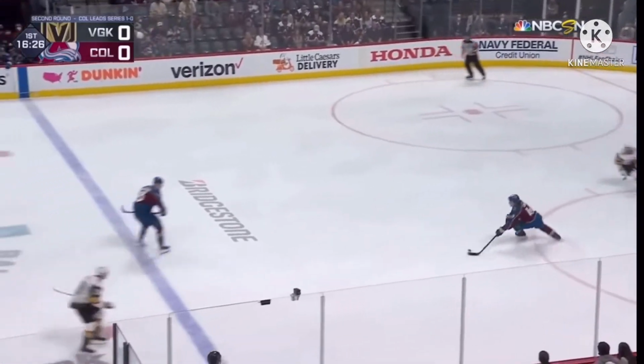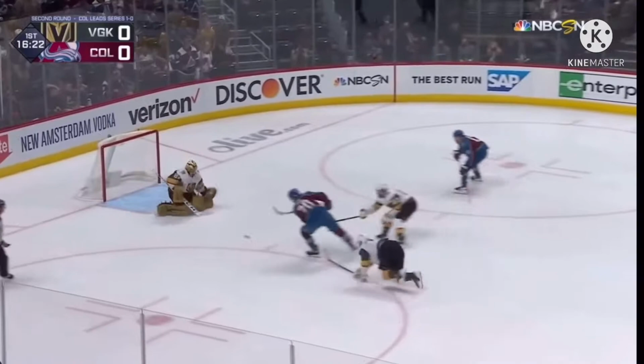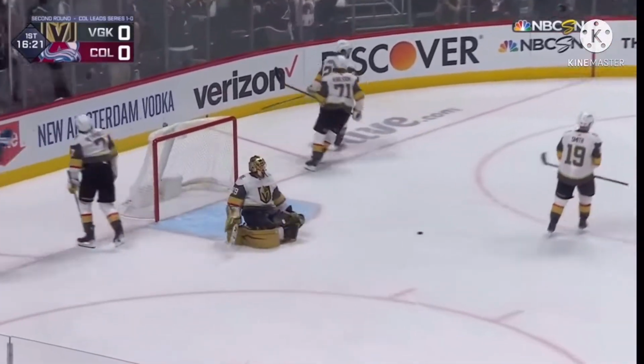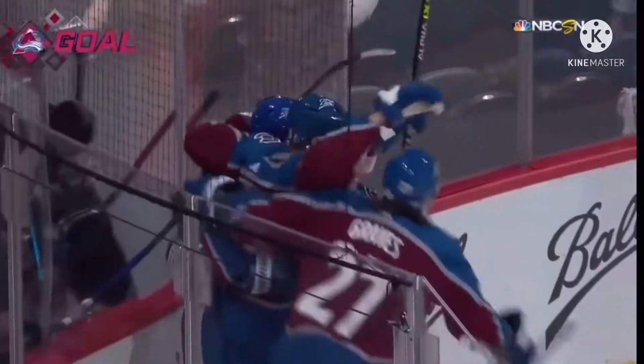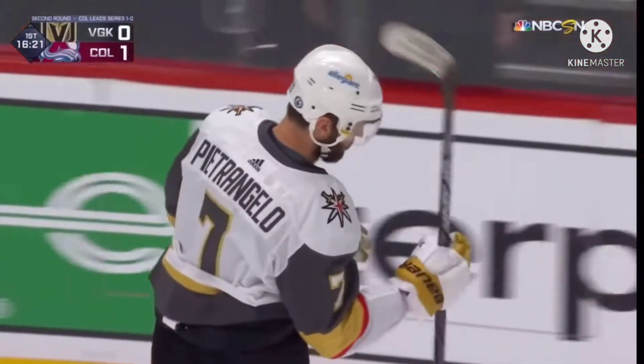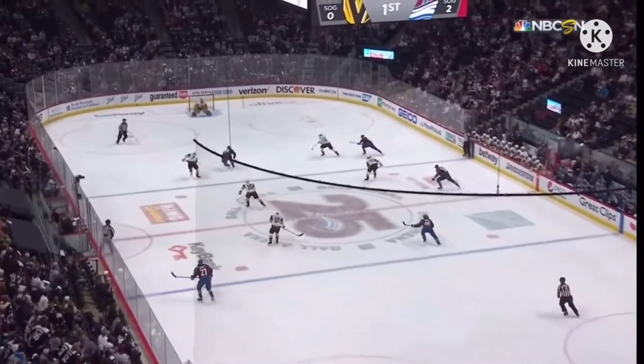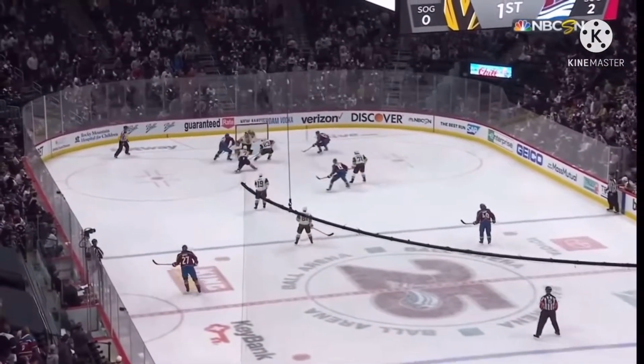Graves with it for the Avalanche. Now Gerard up the middle for Brandon Saad. He has scored in 4 straight games. He makes it 5. He goes outside, and that leaves up everything in the middle of the ice, and Saad fans on this.